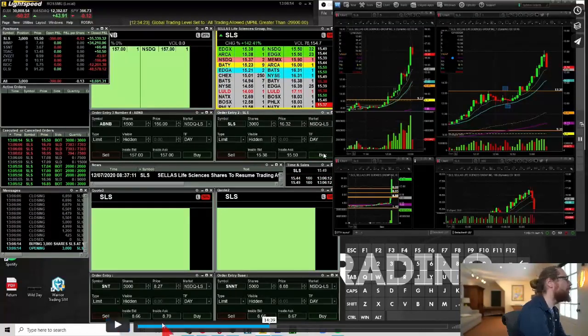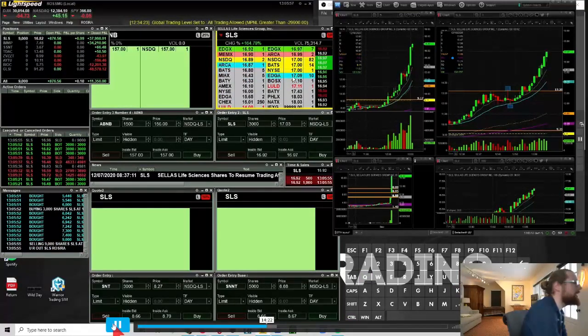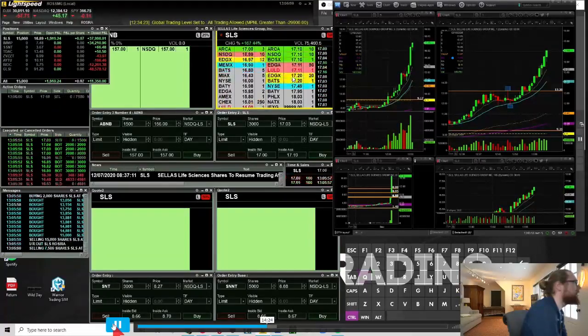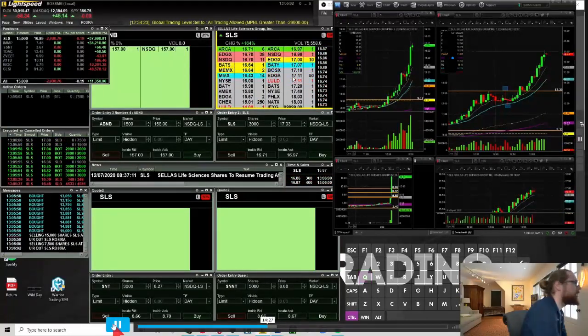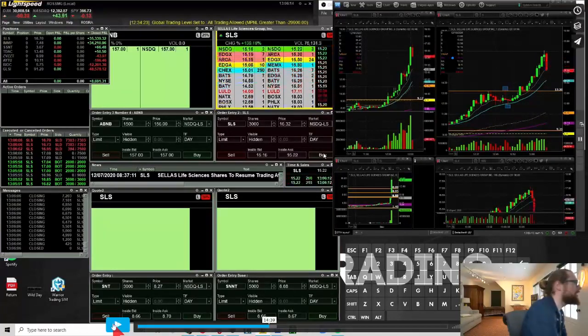So all of a sudden we get that quick panic flush there off of 17. I was looking for that squeeze to 17 and added aggressively there. That was not a smart move. So I hit the bid right about there, maybe lose 1,500 on it. And then all of a sudden, we get this flush back down to 15.40. There's the panic. Look at that, 15.20. So that's where you're looking at a candle and it's just straight down.